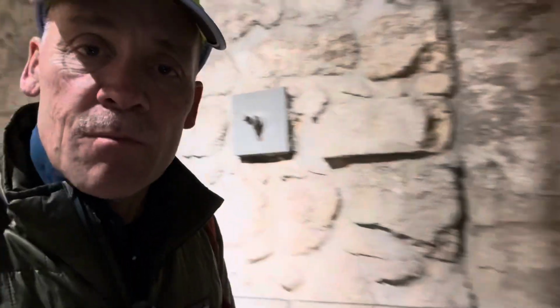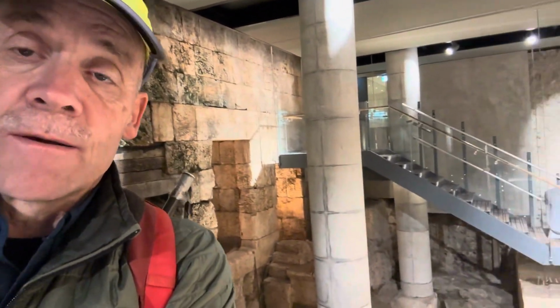So when we talk about massive stones, I have to think of this passage in Mark 13 when the disciples are leaving the temple at the southern end. They turn around and make a comment saying, "Oh, what massive stones." And this is quite amazing.